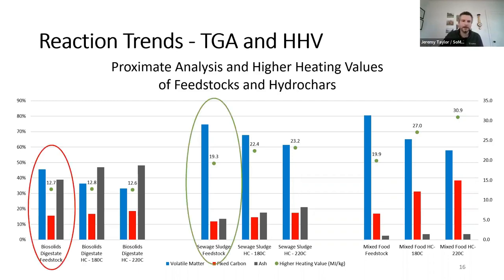So the first thing to point out here is we have digestate versus raw sewage sludge, primary sludge. You can see that the digestate has a huge reduction in volatile matter, a huge increase in ash content. And that's due to anaerobic digestion doing its thing. It's removing some of those compounds, it's making methane, it's doing its digestion process. Sewage sludge has a lot more material and carbon able to be converted to a more stable carbon.